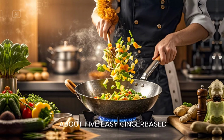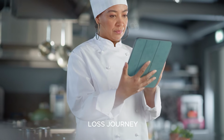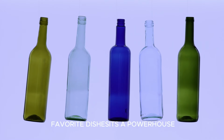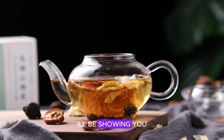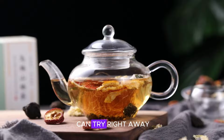Today, we're talking about 5 easy ginger-based drinks that can help speed up your weight loss journey. Ginger isn't just a flavor booster for your favorite dishes, it's a powerhouse for burning fat and aiding digestion. I'll be showing you exactly how to make each drink with easy recipes you can try right away.